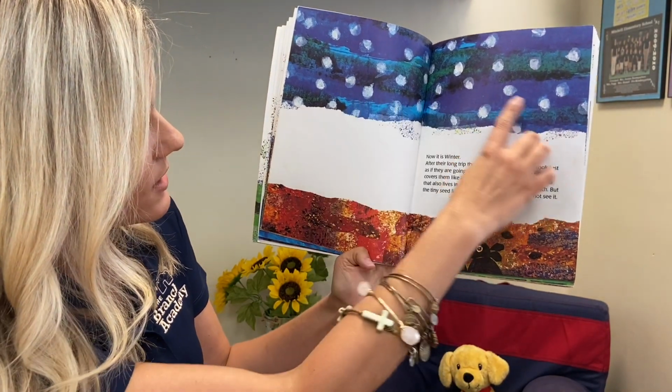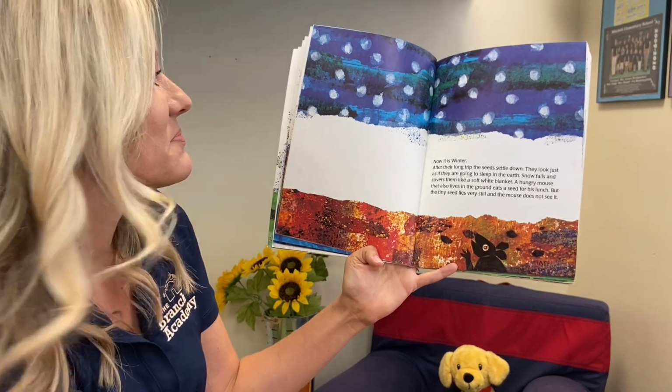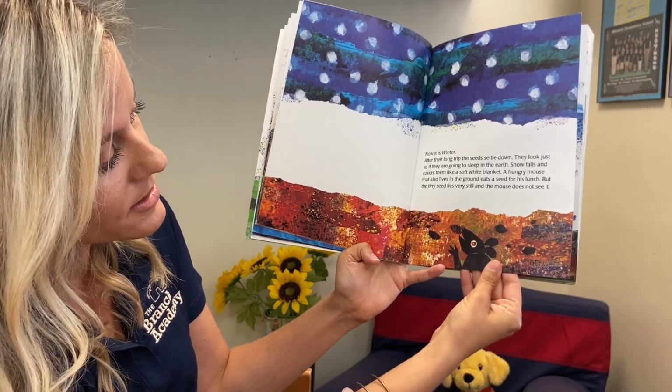Look at the difference between the top and the bottom. So you can see the snow coming down in winter. We don't get to see snow in Florida, but we get to see snow when we go other places if you get to visit. Down here is underground, like where we find the snakes.